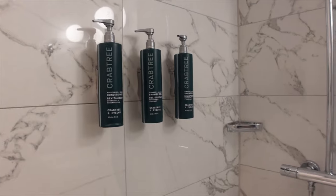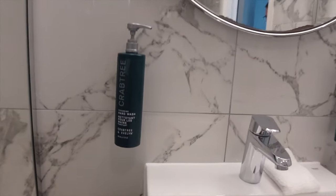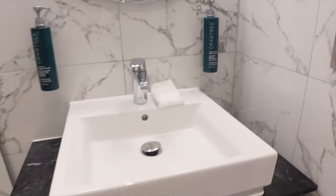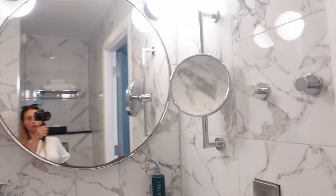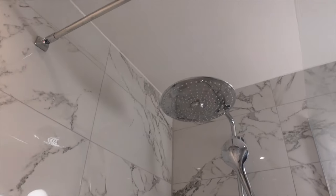Toilet. And you do have shower gel, shampoo and conditioner here as well. It's a massive walk-in shower, eh? Hand wash and body lotion next to the sink as well. But really, I know, I keep saying it smells lovely. Nice and modern. Little side mirror as well. And that's a nice big rain shower as well.